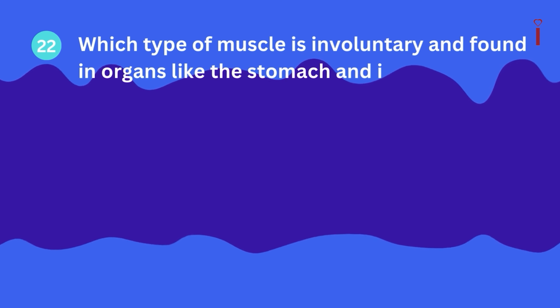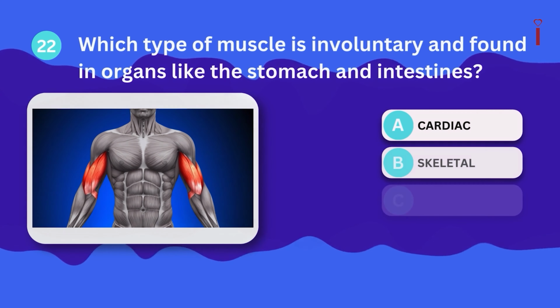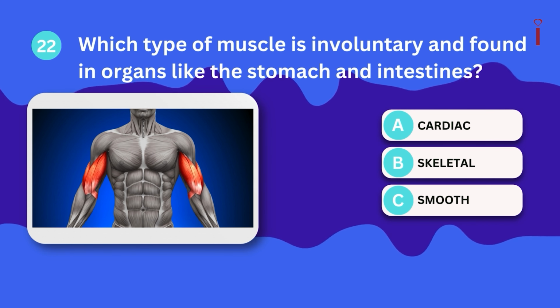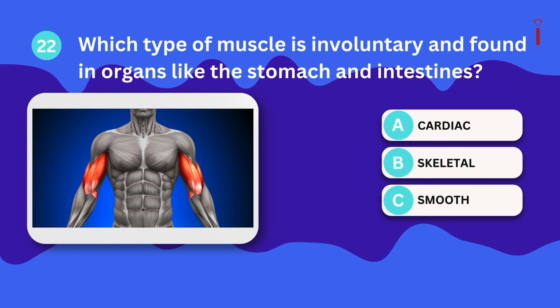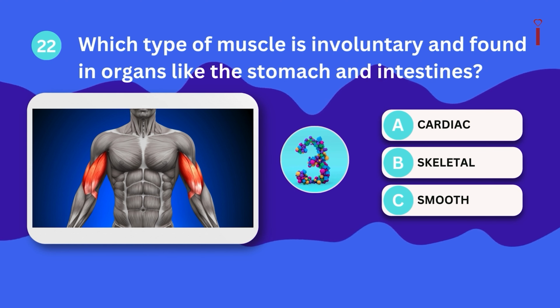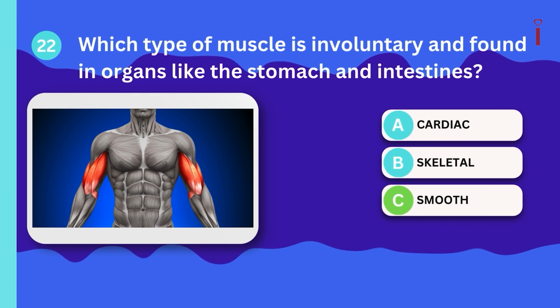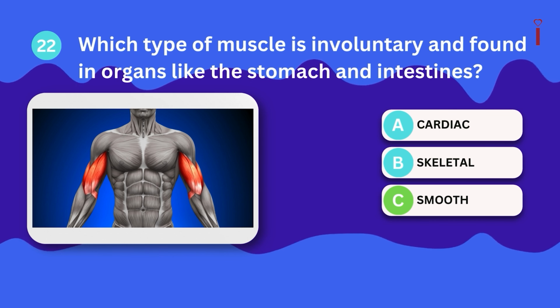Which type of muscle is involuntary and found in organs like the stomach and intestines? A. Cardiac muscle. B. Skeletal muscle. C. Smooth muscle. Correct answer, smooth muscle.